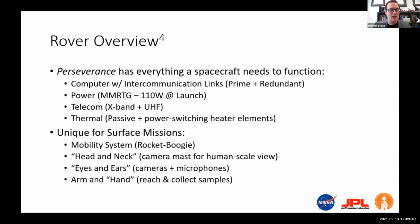For telecom, on the surface, we have X-band, which is what we use to do direct to Earth, what we call DTE communications with the DSN. That's how we get the command uplinks into the spacecraft every day. And the majority of the spacecraft data, including all the science data, goes through a UHF link, and we use the orbiters in Mars orbit as part of a Mars relay network to relay our data from the surface to the orbiters, and we use what's called a bent pipe method. And that's how we get the data from the surface of Mars back to Earth.